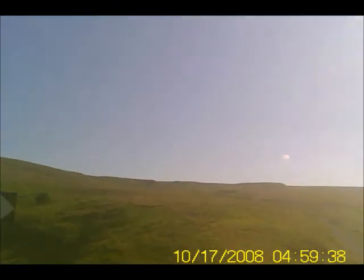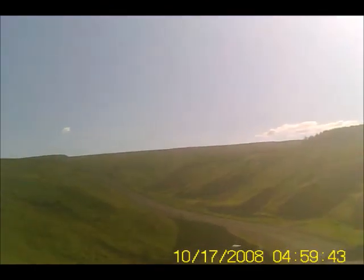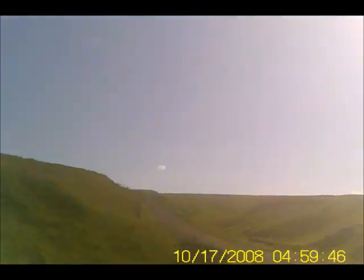Road drops away dramatically here. And here's the bridge. As Simon says, not much room to take much gradient through there, slope through there. And steep. Right after.